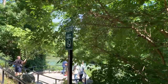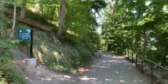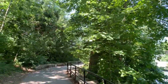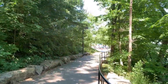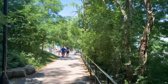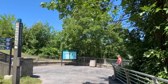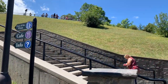Little outlook right here. Now it's 0.10 miles. Well, I can see there's a bridge crossing over. Hopefully it's not too bad with the wind over there. Peeking through. So if you go up there, it's Cave of the Winds. It says there's a cafe there.